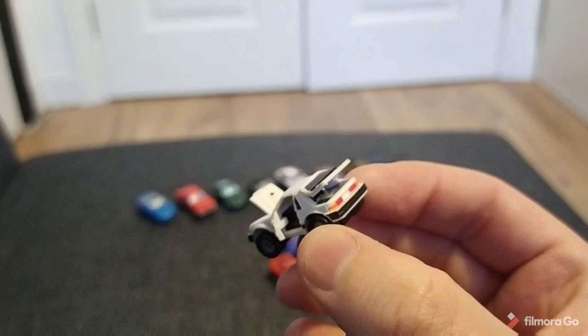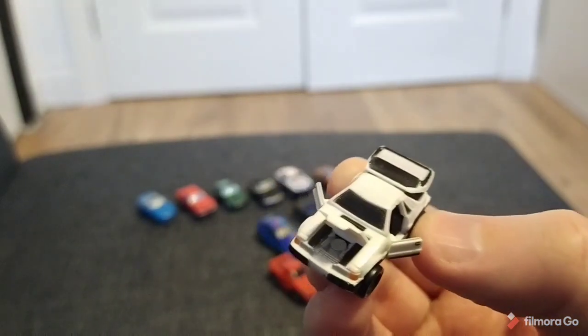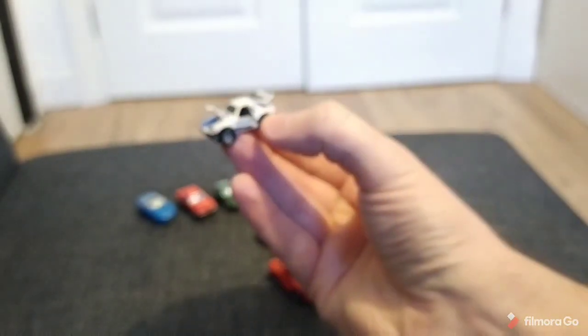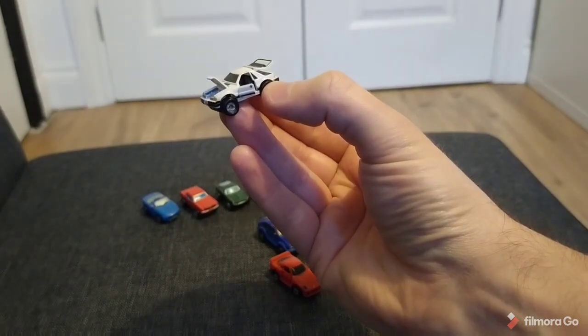Everything opens. These bodies were plastic rather than resin. But look at that. You can even see inside the engine. Just bear in mind, look how small that is when you hold it away. See if we can focus in on it. Look how small that is in my hand.